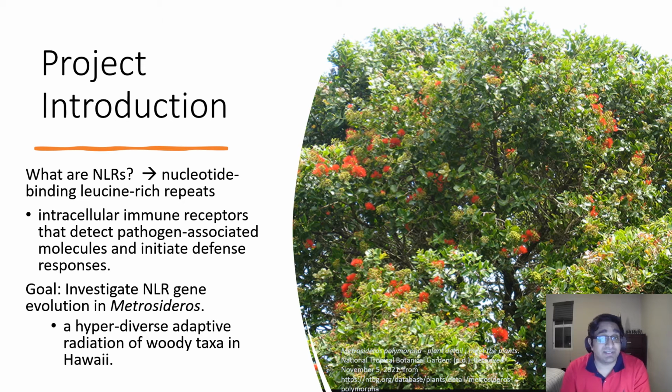And while today I'll be discussing their evolution within the Myrtaceae family, the study of NLR genes is broadly important because NLRs are present in many of the crops we grow and the plants that maintain our ecosystems. One of the many ways we can glean more information about NLRs is by doing a comparative analysis of the genes that encode NLR proteins. This comparison of NLR genes both within species and among species can help us understand both the conservation and variation of NLRs among plants.